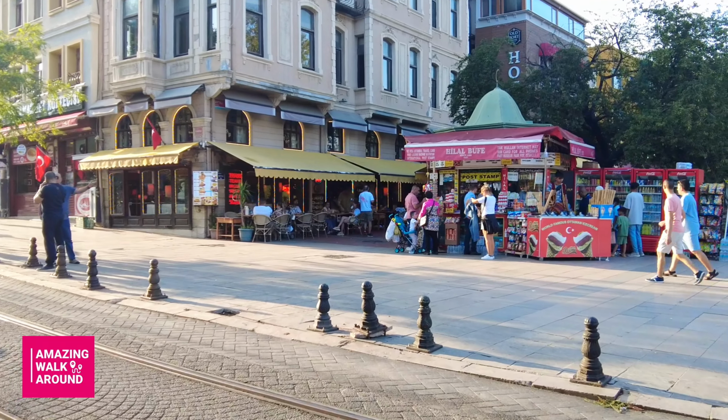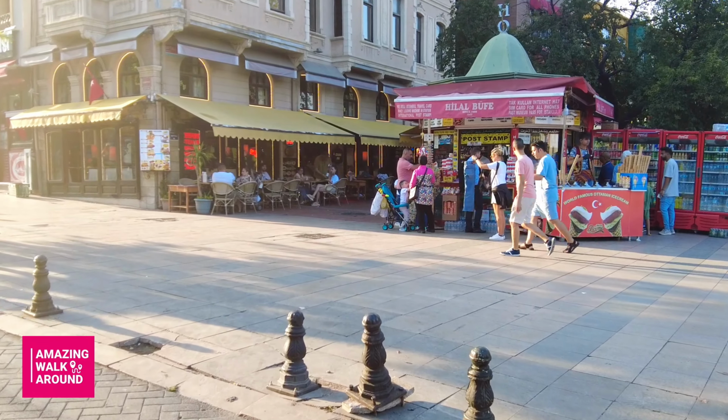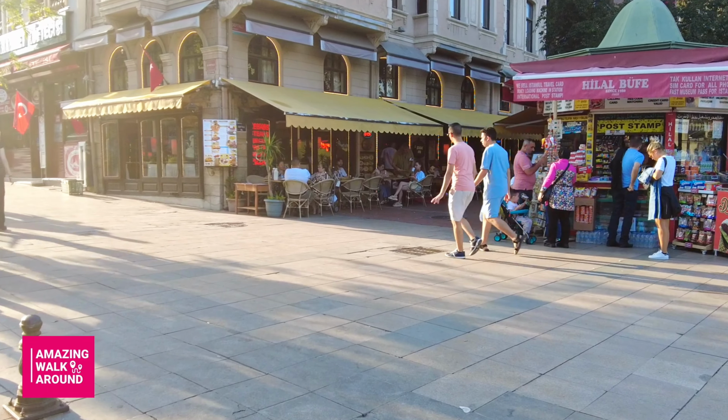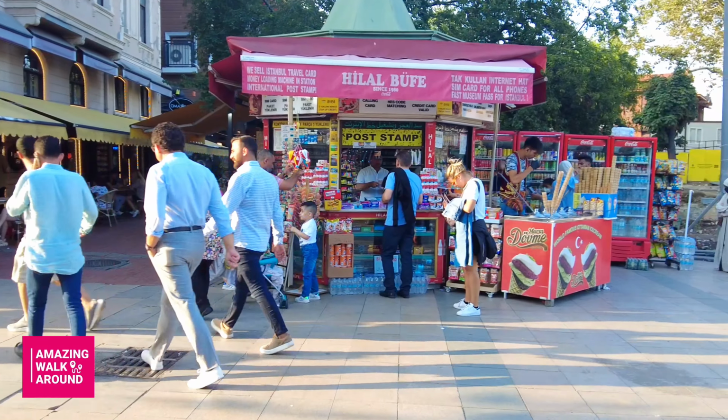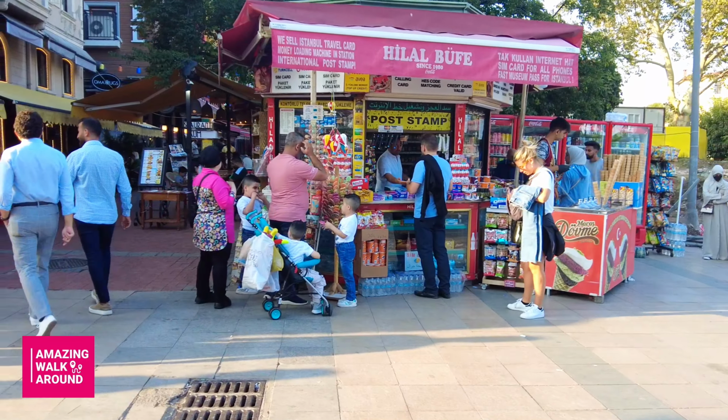This area is full of tourists, and you can see people from all around the world. I always enjoy walking in this area and hope you enjoy this walking tour too.